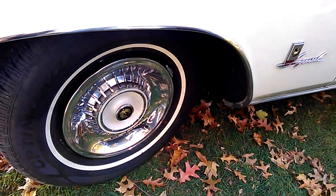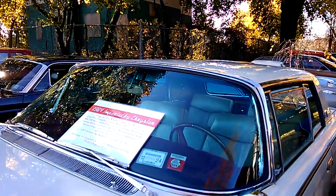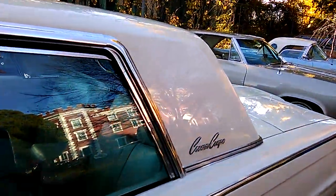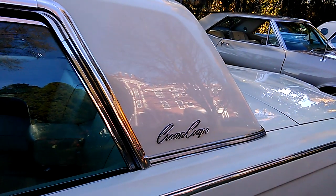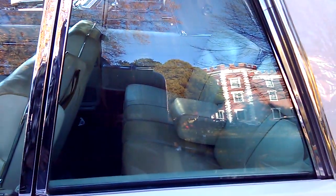This is a full frame car. As a separate, it differed from other Chryslers of the era, which were all unibody. This is a Crown Coupe, which would have been the top of the line. Would it have been top of the line? No. Top of the line would have been LeBaron, right? So the LeBaron would have been the top of the line. This would have been the entry level, the Crown Coupe.